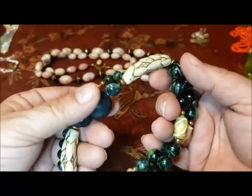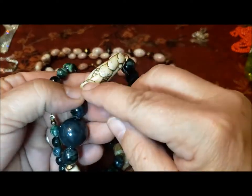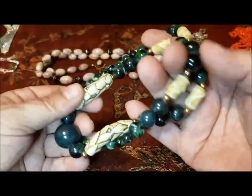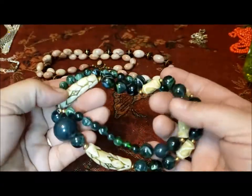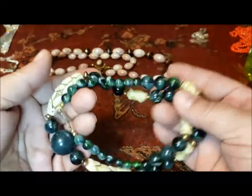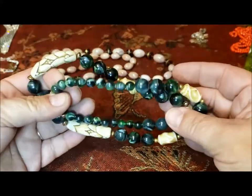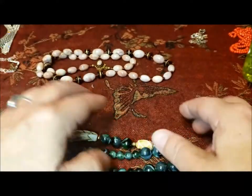Really pretty greens in there. And these ceramic beads that are kind of like overlapping scales are really very attractive. If they were in a stone necklace or with glass beads, they'd be even more spectacular, but you wouldn't want it to be too heavy. So I really like the design there.